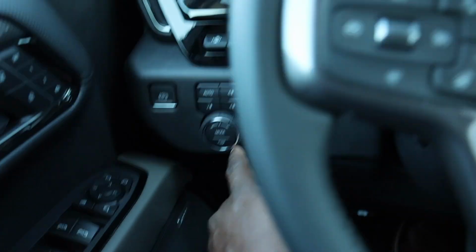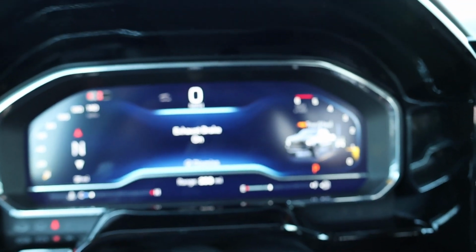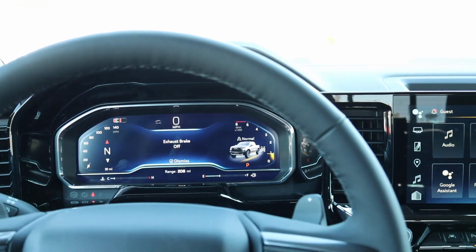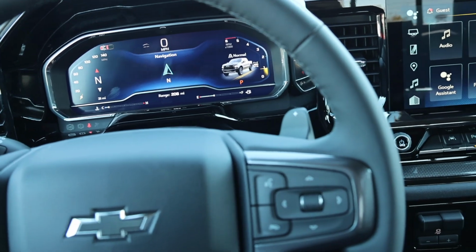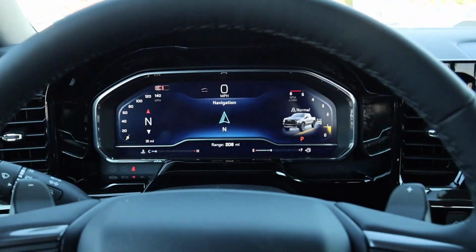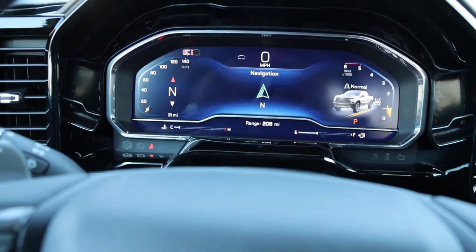But for the diesel, if you do plan on towing, if you push tow haul mode, it does turn on the exhaust brake with the tow haul mode. I like that they do that, and again, no other brand has that diesel. 13.4 inch display, and this is a 12.3 display. You can customize the entire screen.